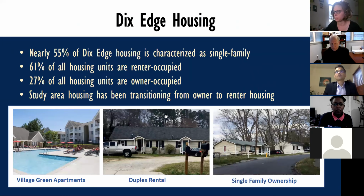Now let's talk specifically about Dix Edge. Interesting things that have been going on. Danica sort of mentioned the origins of the neighborhood, mostly for homeowners and some renters way back when it was originally established. What we've seen in the data is that today, 61% of all the housing units are occupied by renter-occupied households. Only 27% are by owner occupants, and nearly 55% of the total housing structures are really built for owner occupants. They're single-family homes.